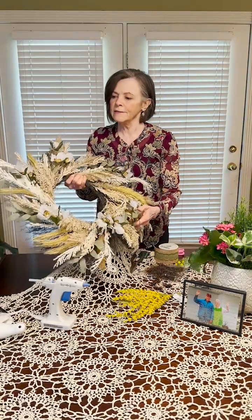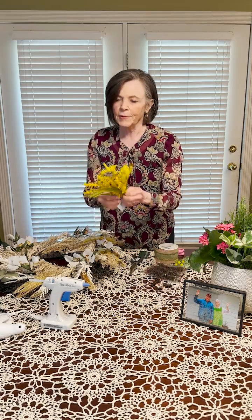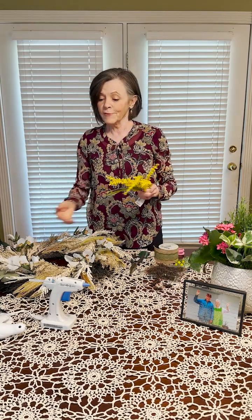So we have our Sego Lilies in there. I just picked up a little bit of extra floral stuff to stuff in and give it a little extra color. You can choose whatever you'd like.